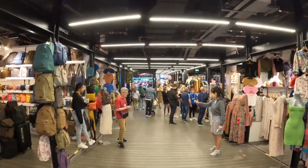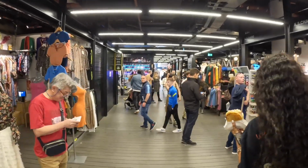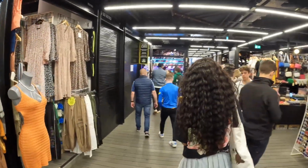Fashion is another unmissable factor of Camden. From vintage clothing to the latest new generation fashion, you get everything there.